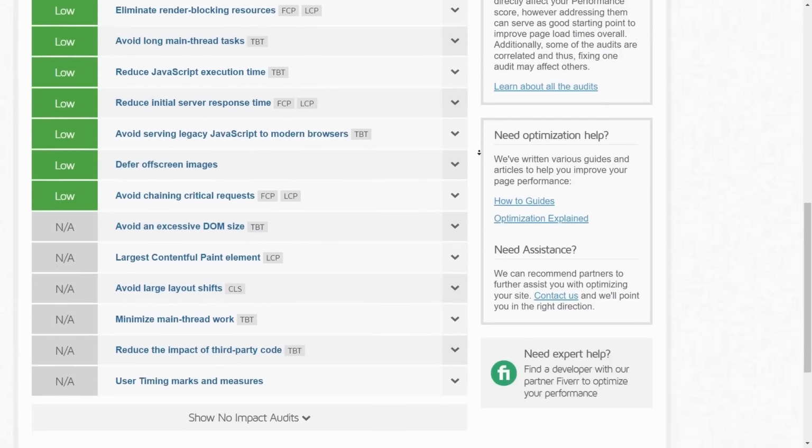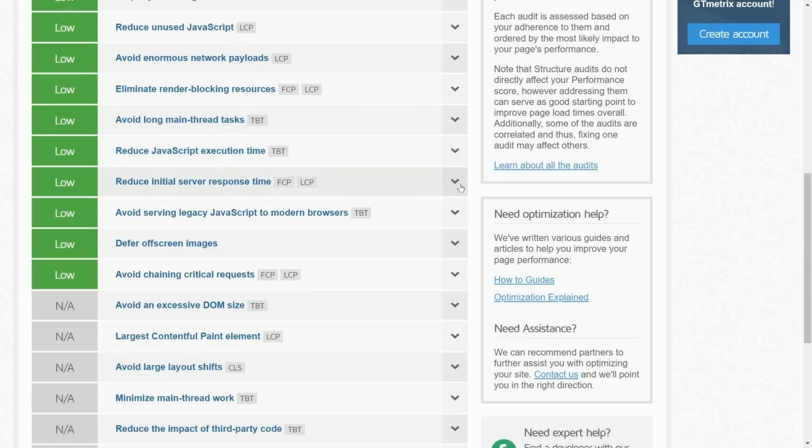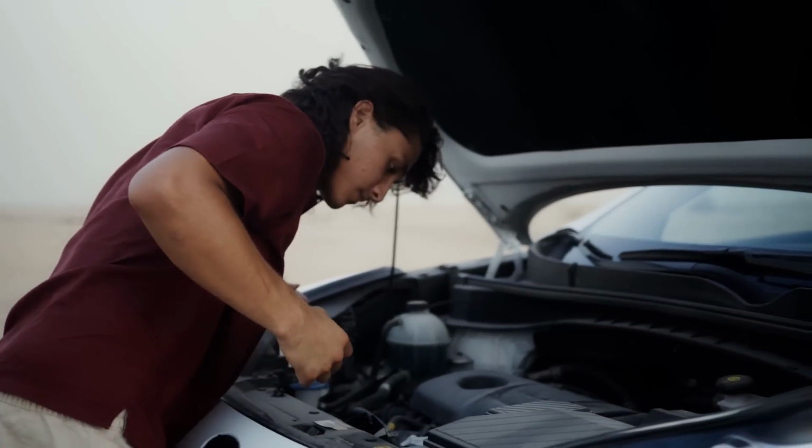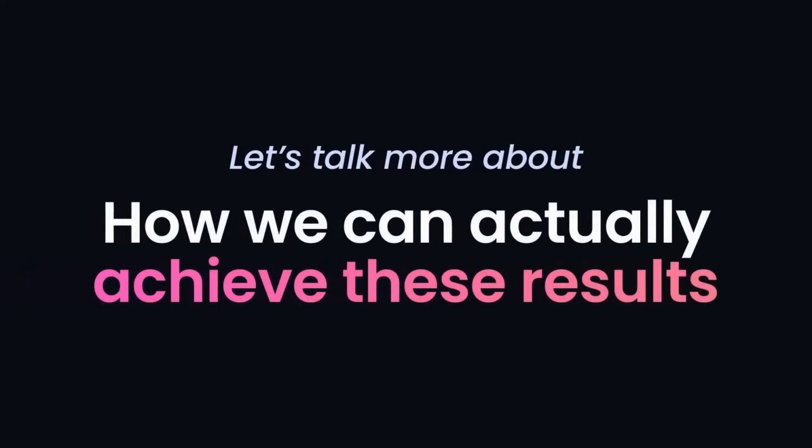You can visit this section and see what you did best or what you need to improve on your website. It's like peeking under the hood of a car to see how it's put together and making sure it runs smoothly. Everything clear so far? Now, let's talk more about how we can actually achieve these results.